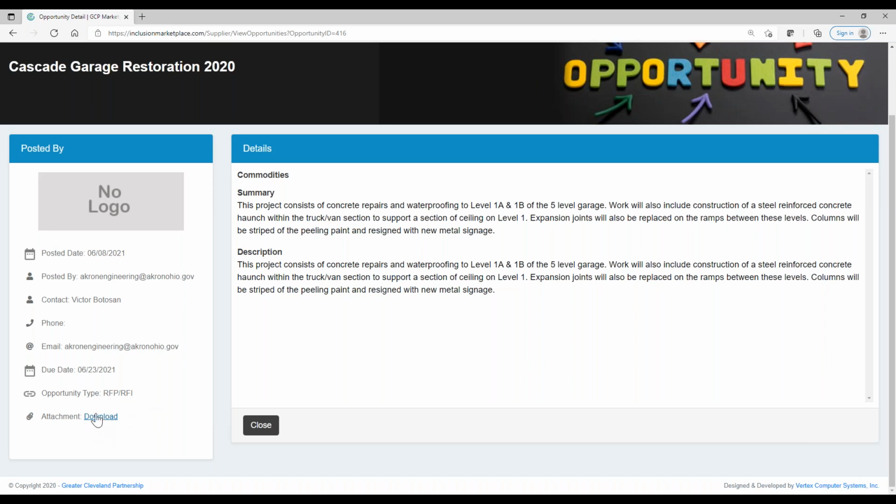But finally, if you attach a document to the opportunity, the supplier is able to download that document and skim through it. Now, as mentioned before, in the summary or the description of the opportunity, buyers are able to just cut and paste straight from the RFP and post it here. And this is essentially what a supplier is able to see, and this is how they engage when they're reviewing the opportunity.